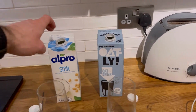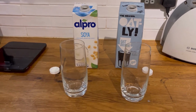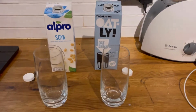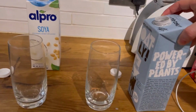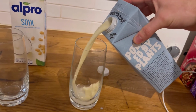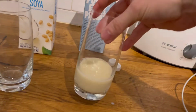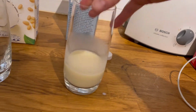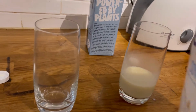Okay, so I've just shaken them up and taken the lids off. And now we're going to pour them, see the difference in texture and colours, but then we're going to do that infamous taste test. So let's start with the oat milk. Pour that in. Yeah, really nice. Quite thick actually, thicker than I thought. Really sticks to the sides, you can see that. Okay, let's go with the soy milk.